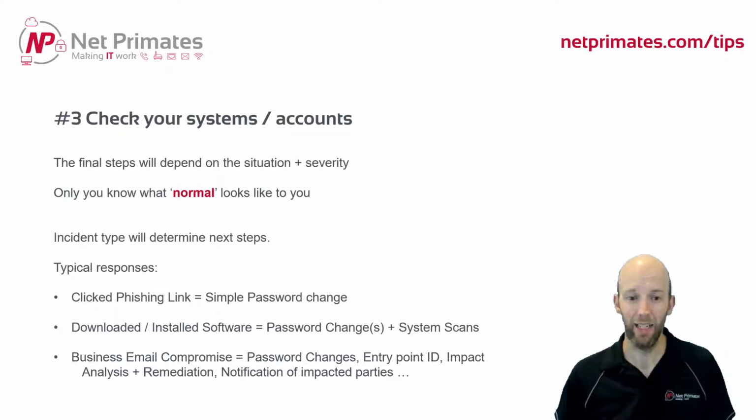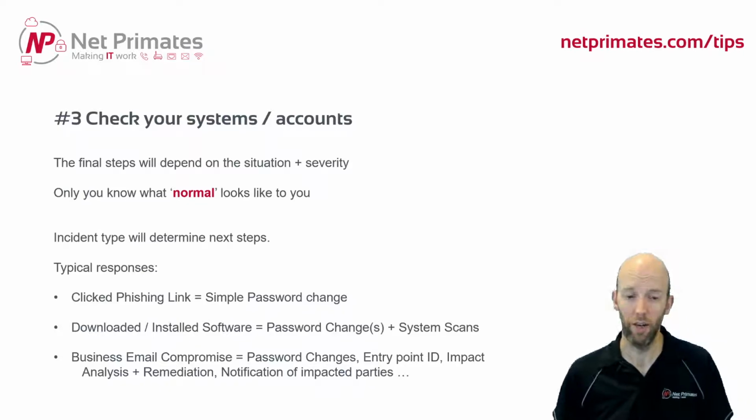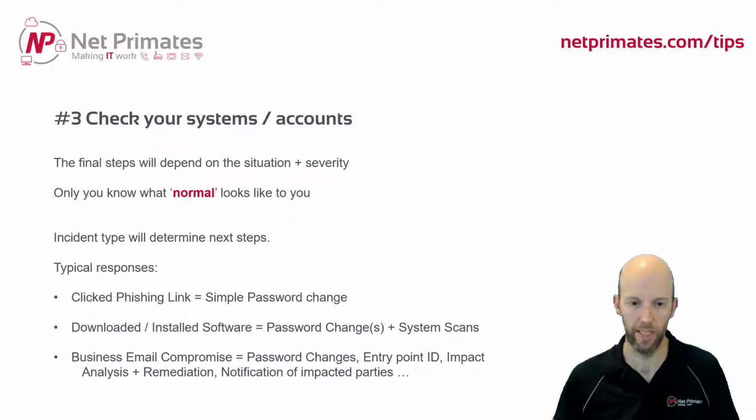If you've actually had a business email compromise, a company email account that has been hacked into, then there's likely to be more things that are going to need to be done. We're likely to certainly start with password changes always. We're going to try and work out how the threat actor, the hacker, got in the first place, how they phished you or got your details. We're going to need to check impact analysis and remediation.